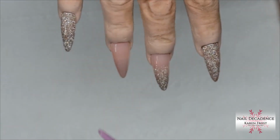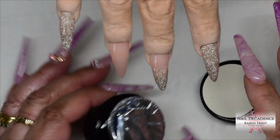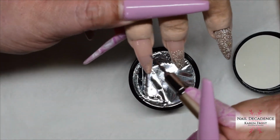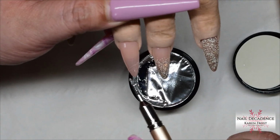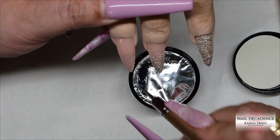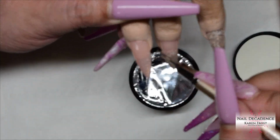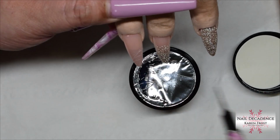So I'll cure that for 60 seconds, and now I'm going to be using some of the spider gel. So I'm just going to be using a dotting tool to help me pick up that spider gel and just string it up across the tip of the nail in a sort of diagonal curve. Get that all, and it gets really stringy.